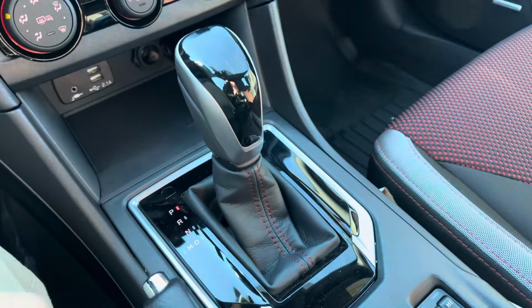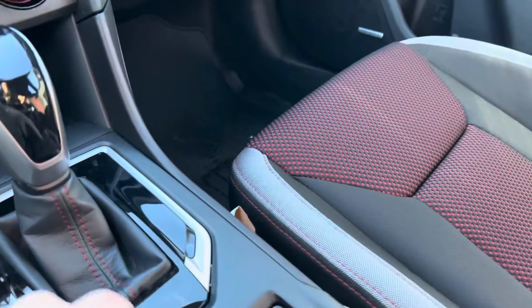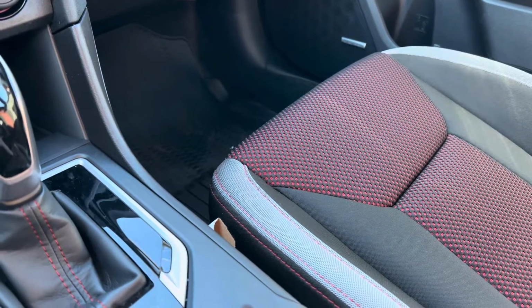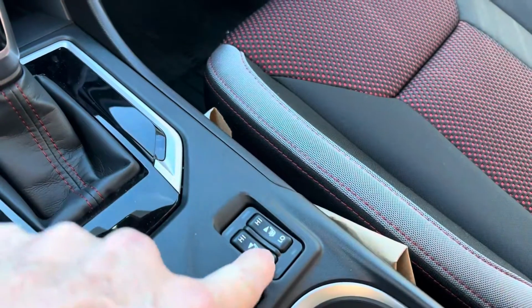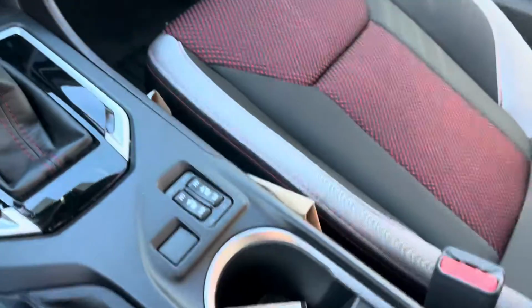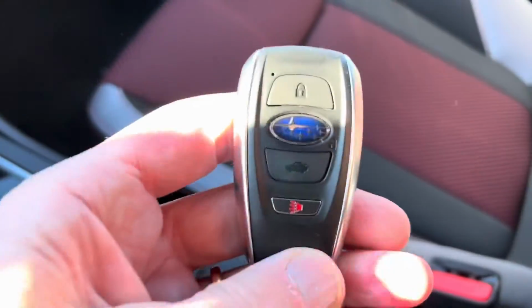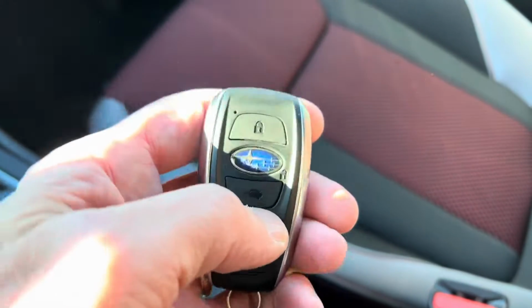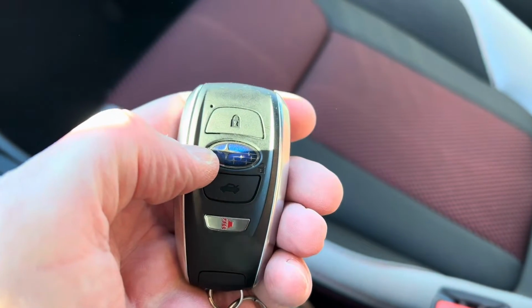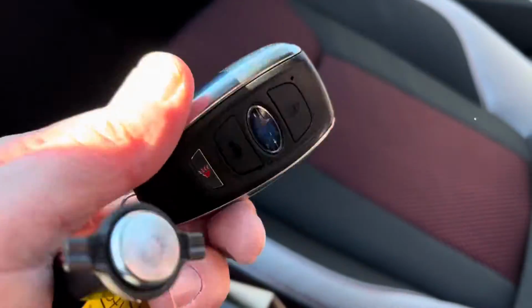That's going to take you through the simulated gears of the CVT. Manual emergency brake, which is nice. 2-stage heated seats for the driver and front passenger. 2 cup holders. Here is your Subaru key fob right here, where you have lock. The Subaru emblem is unlock. And then we have pop the tailgate and the panic button.